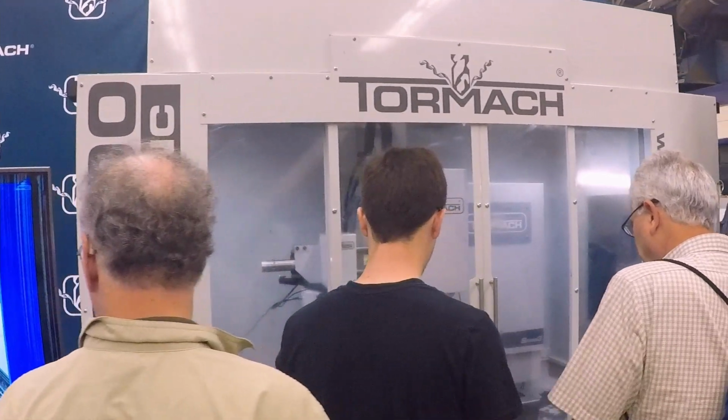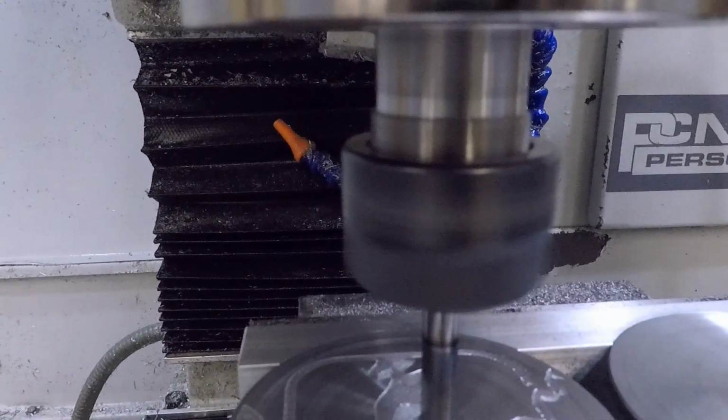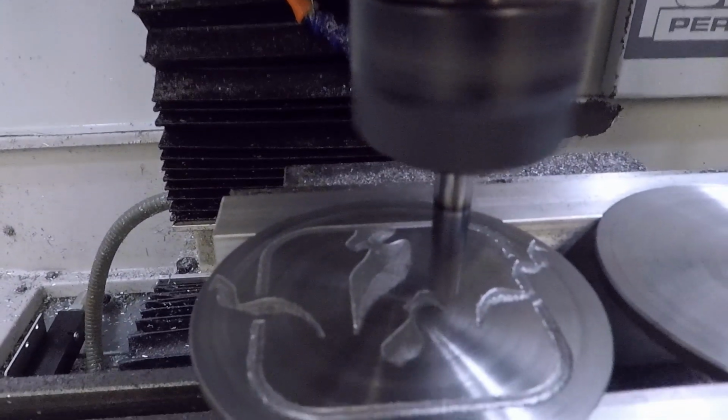I want you to know that we at Tormach really care about this. We care about the right to repair. We care about enabling you to upgrade, maintain, and service your equipment. It's important to us, and it's not an accident that machines that we sold 15 years ago, the very first PCNC 1100s that we sold, are still in use today.